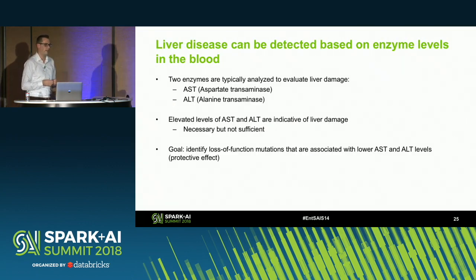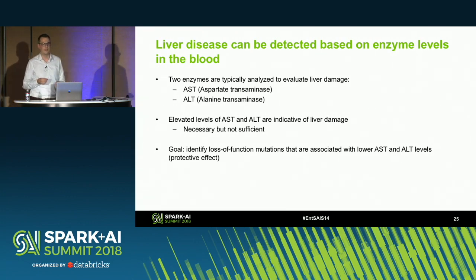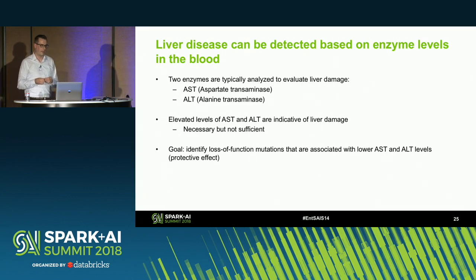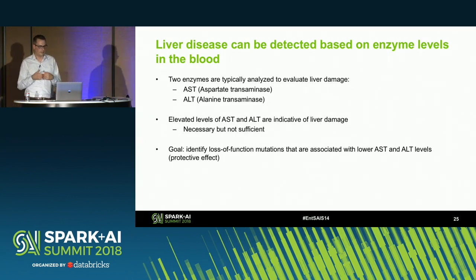When we study liver disease, essentially we can measure two different enzymes in the blood. For the purpose of this discussion, these enzymes are called AST and ALT. If you have elevated levels of AST and ALT, they're indicative of liver damage. So what we want to be able to do now is find loss-of-function mutations that are protective, or in other words, they lower the levels of AST and ALT.